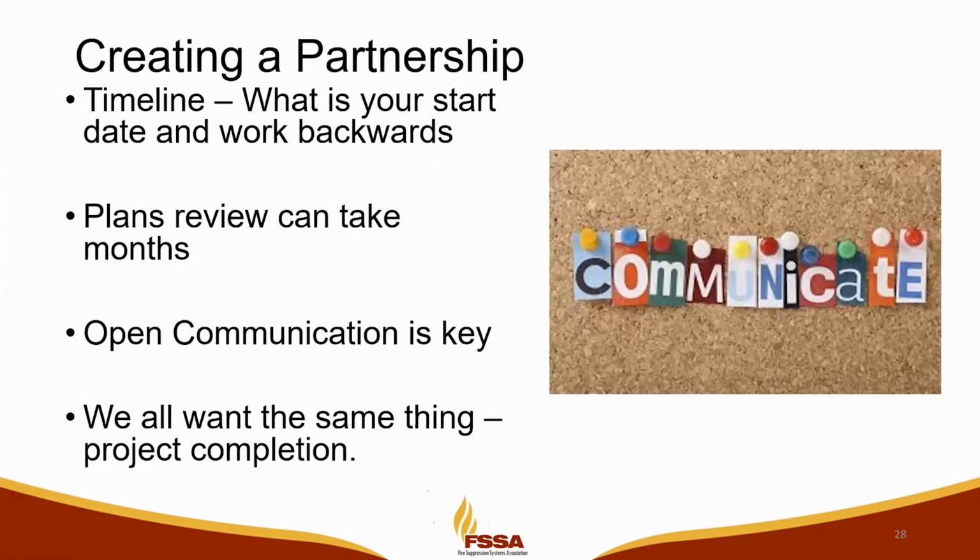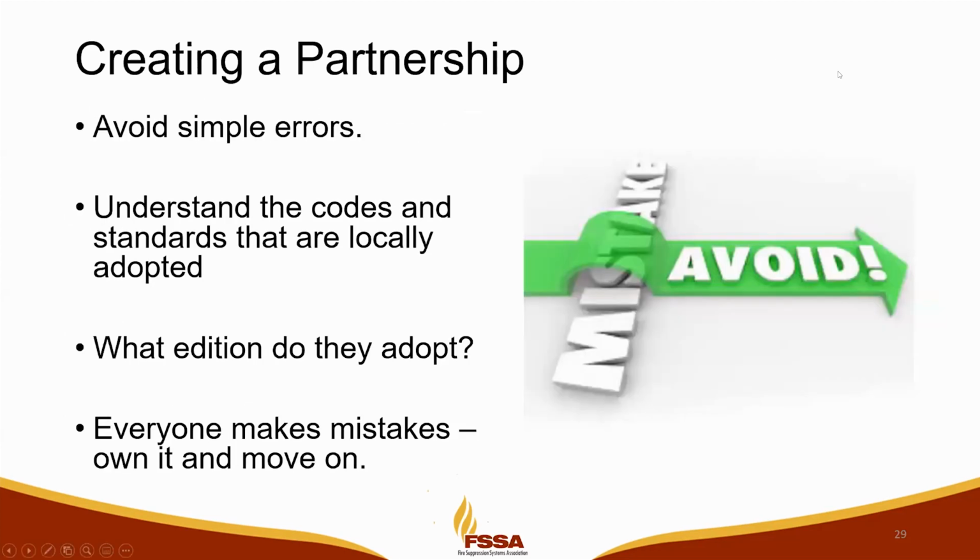Start with your timeline and then work backwards, keeping in mind that Plan B can take months. Open communication is the key. We've got to communicate with each other, and we want the same thing. Everyone wants project completion. We're not the stumbling block. We shouldn't be the barrier. But you still have to go through us in order to get project completion. So we have the open communication. We're hopefully going to get success and completion.